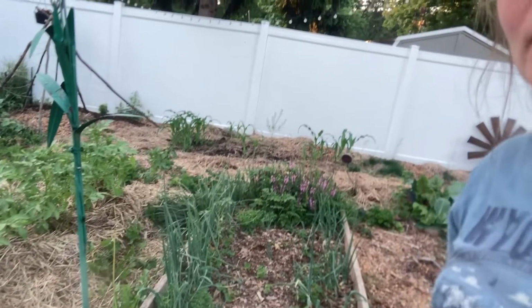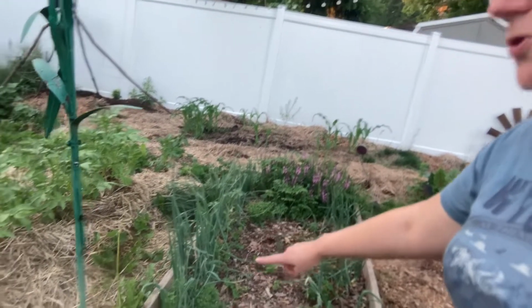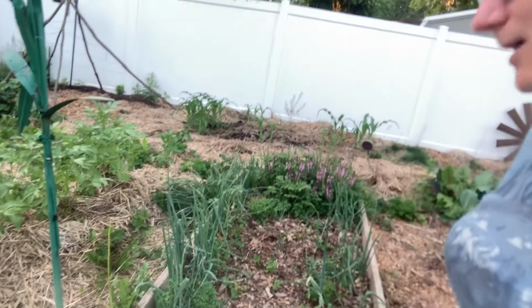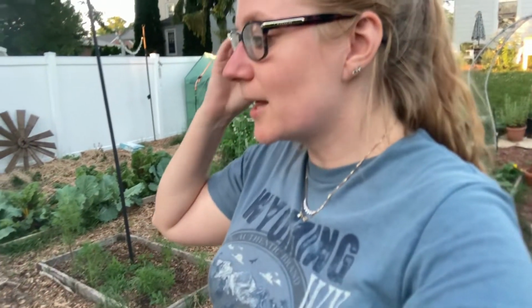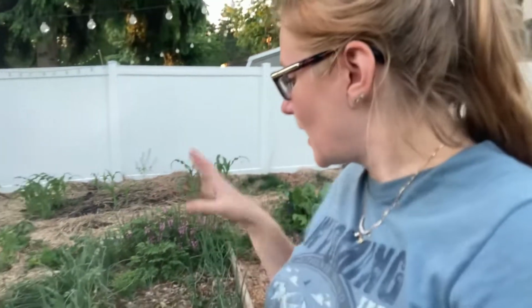So on the border of the onion bed, I did onion starts. So that's all of the greenery that we can see down both sides is onion starts. And in the middle, I put onion sets. Onion starts are greenery with a little bit of a bulb at the bottom. It looks like a plant start, and they're supposed to give you the actual onion, whereas onion sets are the actual thing that looks like a little baby onion, and that's what you put in the ground.